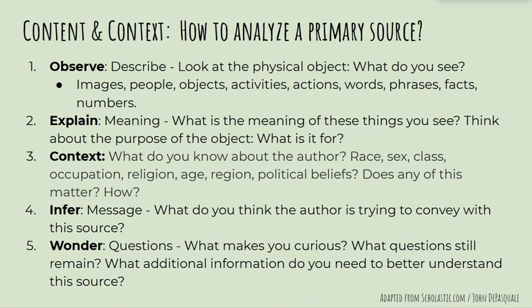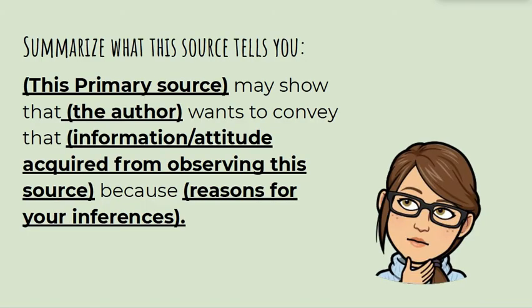And fifth, wonder. Questions. What makes you curious? What questions still remain? What additional information do you need to better understand this source? Once you have followed these steps, you will be able to draw some conclusions about interpreting the primary source and summarize what you have learned. You may want to use this sentence frame.